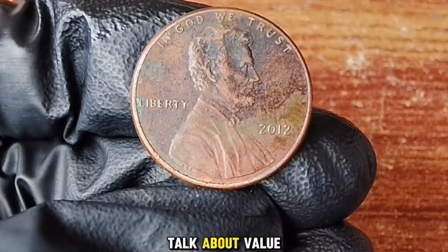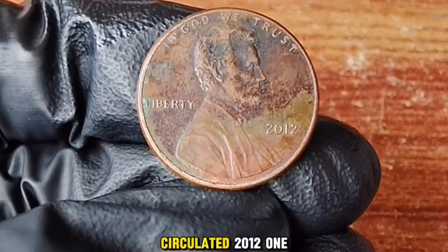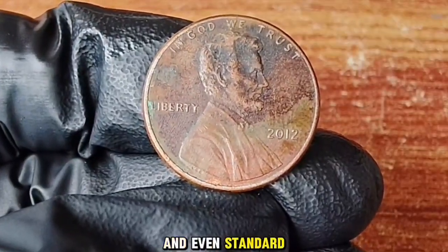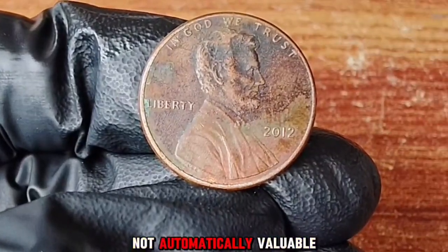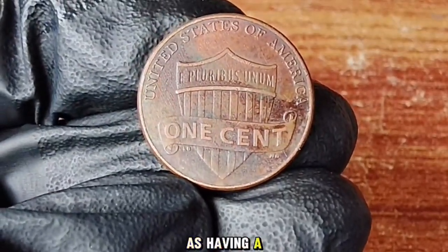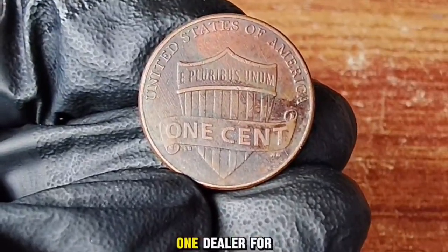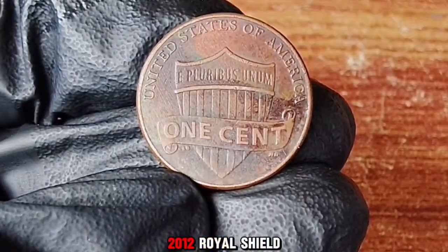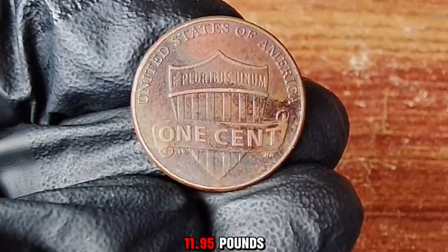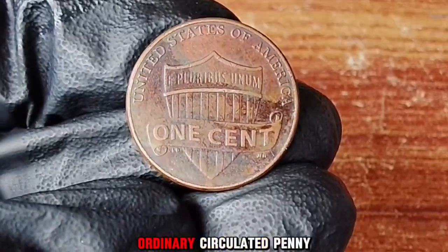And now, let's talk about value, because this is where expectations need to stay realistic. A normal circulated 2012 one-penny coin is generally worth around face value, and even standard uncirculated examples are not automatically valuable. Numismatic references list the ordinary 2012 circulation issue as having a large mintage, while special brilliant uncirculated examples can command a modest premium. One dealer, for example, currently lists a 2012 Royal Shield 1p in brilliant uncirculated condition at £11.95, showing how much condition and presentation can change the value compared with an ordinary circulated penny.